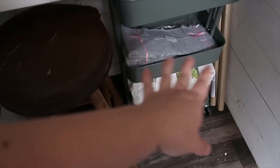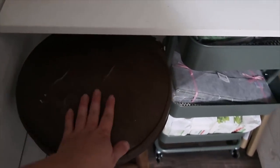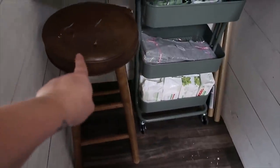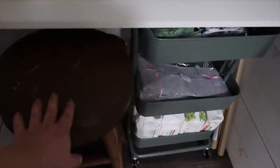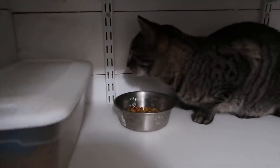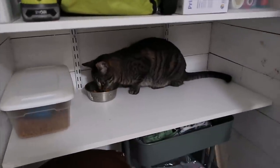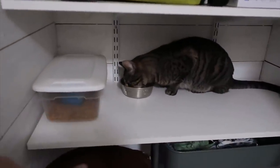Okay, so now I can easily pull these things out and vacuum. I can see the floor. I think I'm gonna leave this out a little bit so she has a place to jump up to that she's used to jumping on for now. But looks like she likes it. We'll just leave that little shelf open for her. She used to eat on a shelf like this.